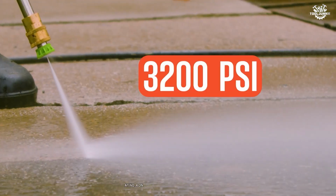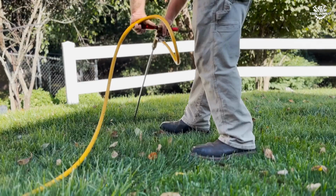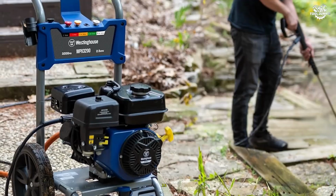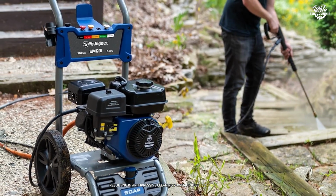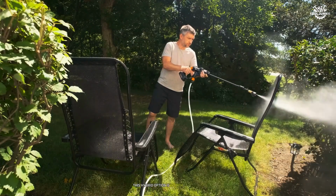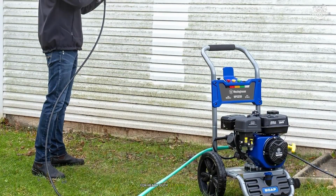At number 4 on our list is the Westinghouse WPX 3200, a gas-powered pressure washer that delivers an incredible 3,200 psi at 2.5 GPM, resulting in an impressive cleaning power of 8,000 cleaning units, the highest on this list so far. While most models we've covered are electric, this hybrid option is worth mentioning due to its unmatched power and versatility for heavy-duty cleaning tasks.